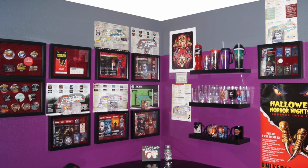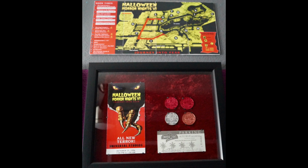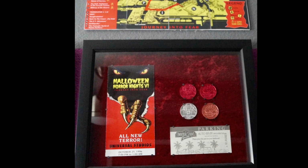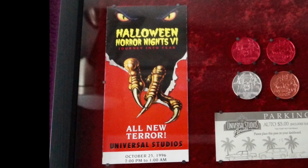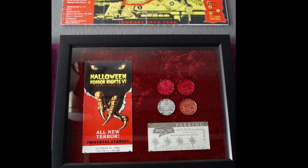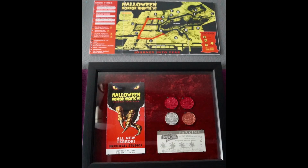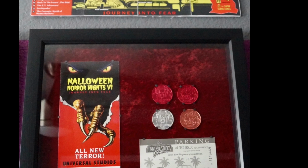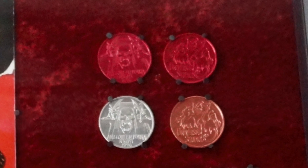Okay, now that you have an idea of the layout of my collection, let me show it to you. My first year attending Halloween Horror Nights was 1996. In the shadow box, I have the actual event map from the night I attended, October 25th, 1996. Also included is the parking stub from that night, which for some reason I kept, showing the parking was $5. Back in 1996, they also used to throw out little coins during the Festival of the Dead parade, and I have some of them in this shadow box.